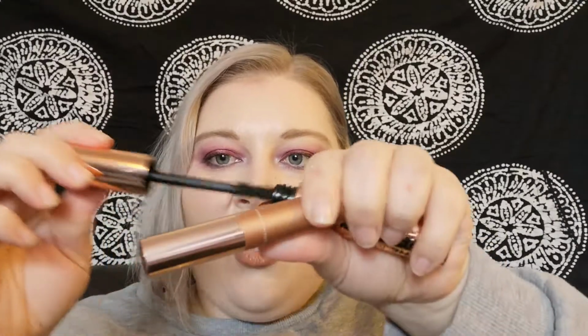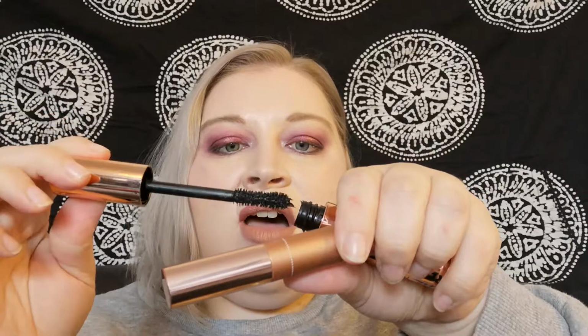This is the Lash Paradise. And then this is the Mascara Revolution. It's very similar. It's just not as thickening. I'm wearing it now, and as you can see, it's not as thickening. Whereas if I'd had the Lash Paradise on, my eyelashes would be more up, basically. But I was just giving it another go. If I didn't have this on me, I would use this, if that makes sense. So they're similar, but this one's better. I still recommend this. It's slightly cheaper as well.